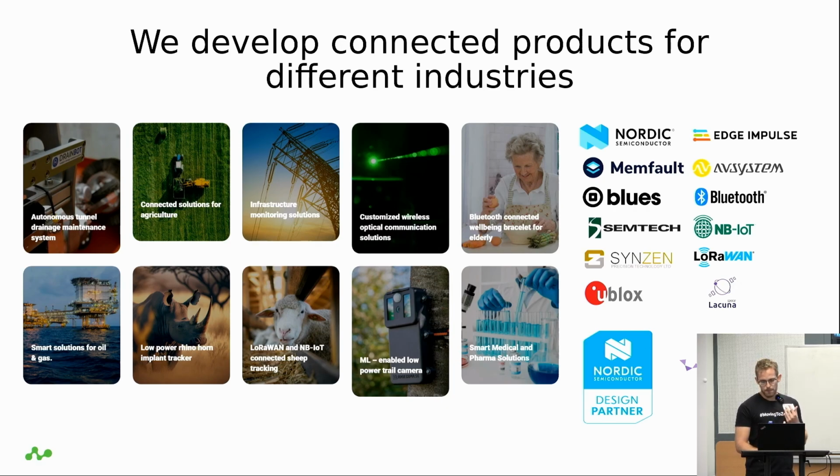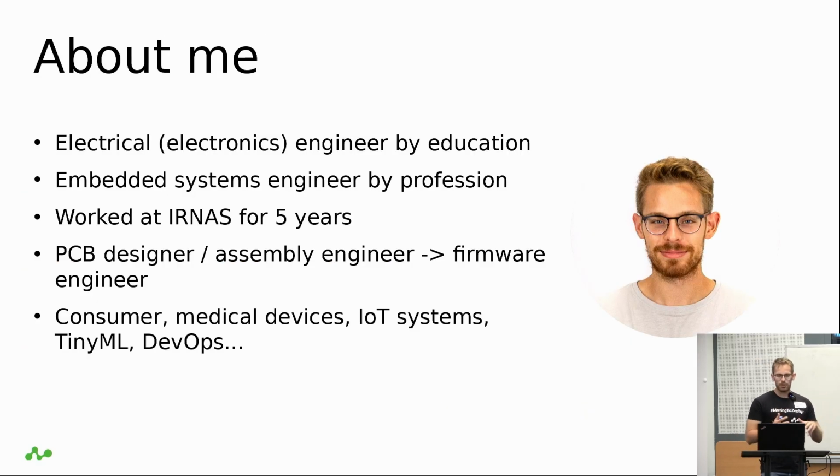So that's about IRNAS. About me, I'm an electrical engineer by education. I started working at IRNAS 5 years ago as a PCB designer and an assembly engineer, and worked my way up to firmware engineer. So this is a traditional, let's say, double E turned into a firmware engineer.